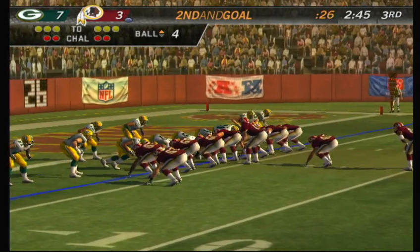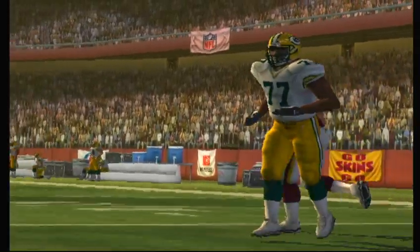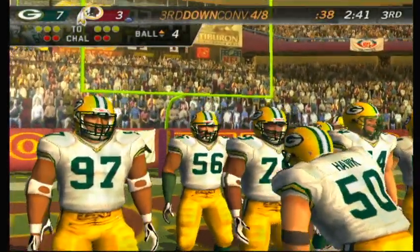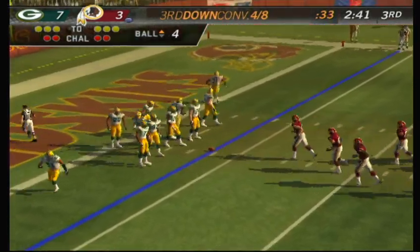Set. Go. Gets the pass off. Knocked to the ground, and it's incomplete. That short pass is incomplete. It'll be third down now. It's third and goal at the 4.